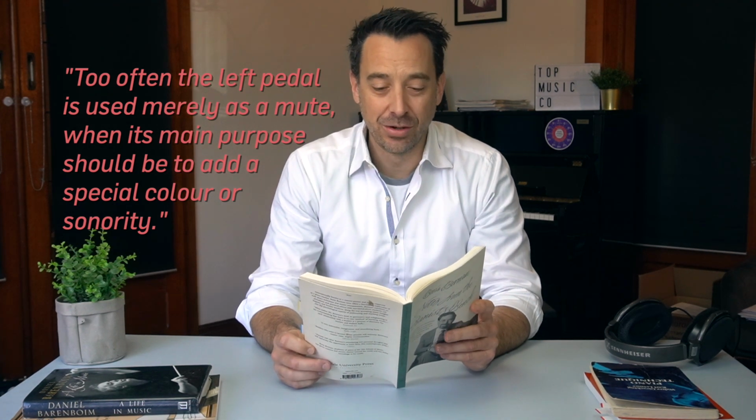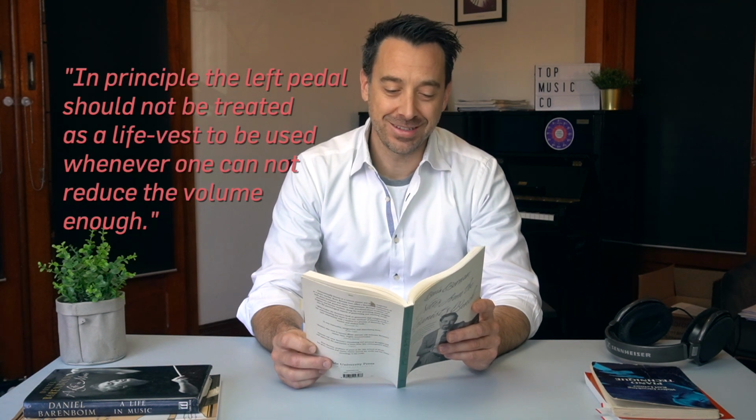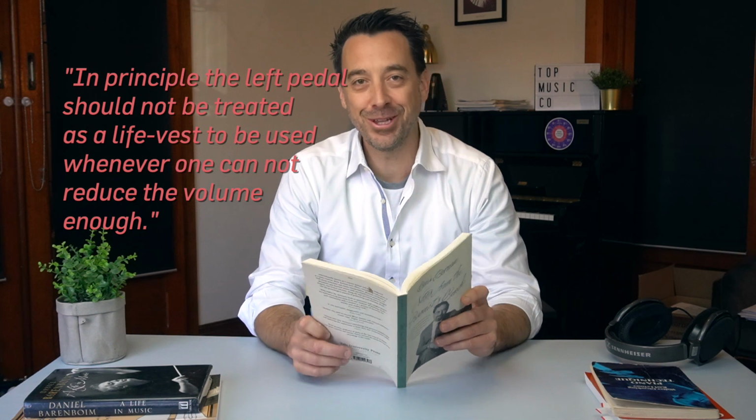So he divides it into sections. There's a chapter on time, for example, a chapter on pedaling, a chapter on practicing, deciphering the composer's message, seeing the big picture. You get the kind of idea there. Here he's talking about the pedal. "Too often the left pedal is used merely as a mute when its main purpose should be to add a special color or sonority. In principle, the left pedal should not be treated as a life vest to be used whenever one cannot reduce the volume enough." And we see students using it like that all the time.